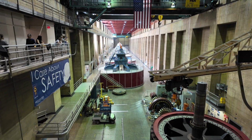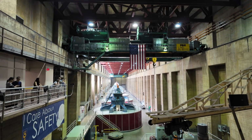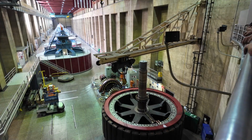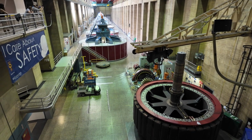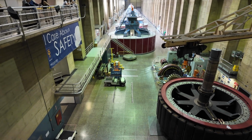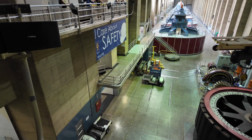The blue cap is called the spider housing. If you take your line of sight down to where it appears you're looking through a window and you can see that steel shaft, that is a Pelton water wheel, horizontal in-house generator, so a lot of names. In-house is the important part. That's what supplies the power here at Hoover Dam. So it's a good thing the one on the Arizona side is working because they're doing some maintenance on this.